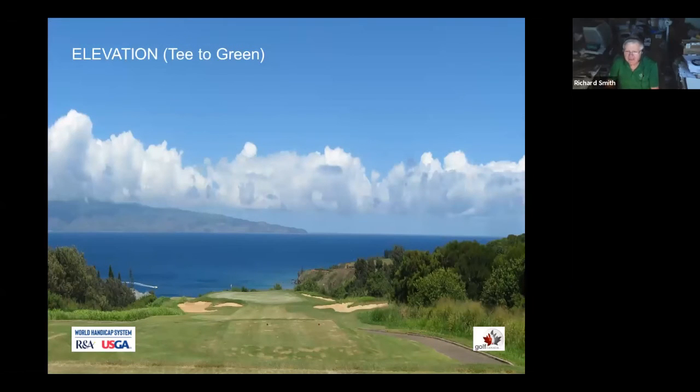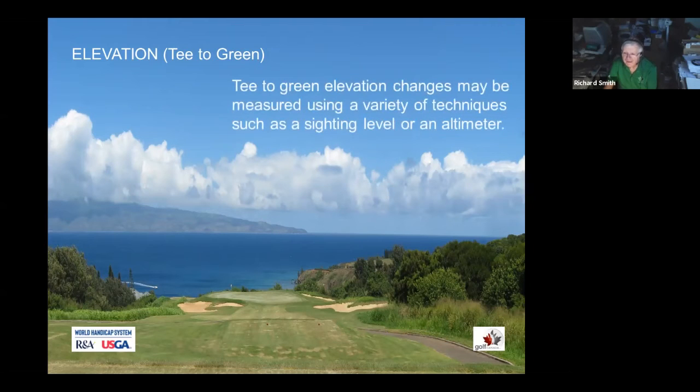Tee to green elevation. How do we measure it? Well, the best way is with an altimeter. You can also, if it's not very much of an elevation change, you can do it with a sighting level.